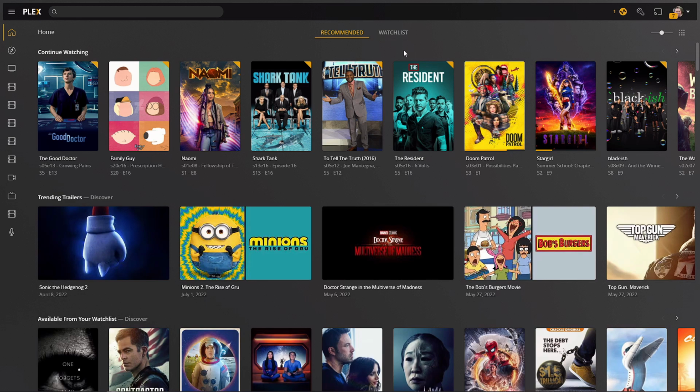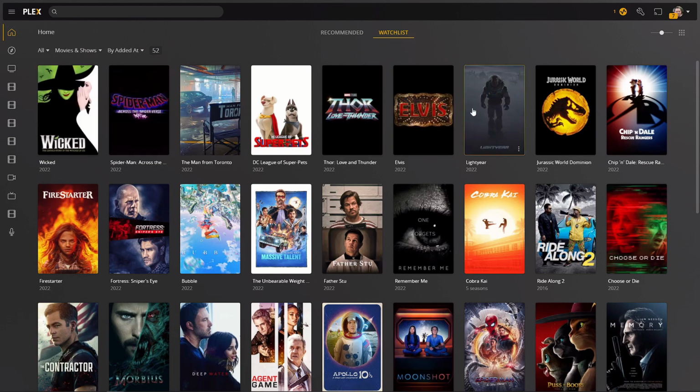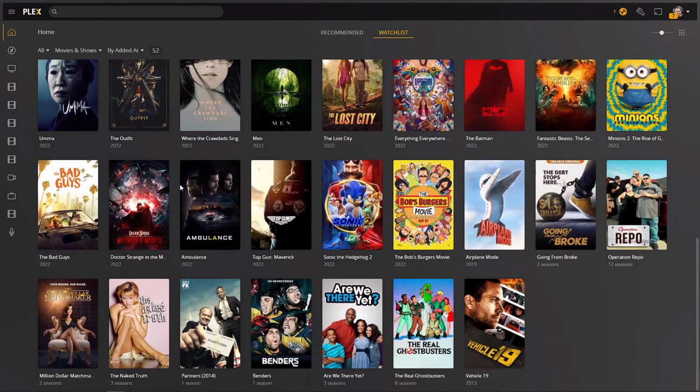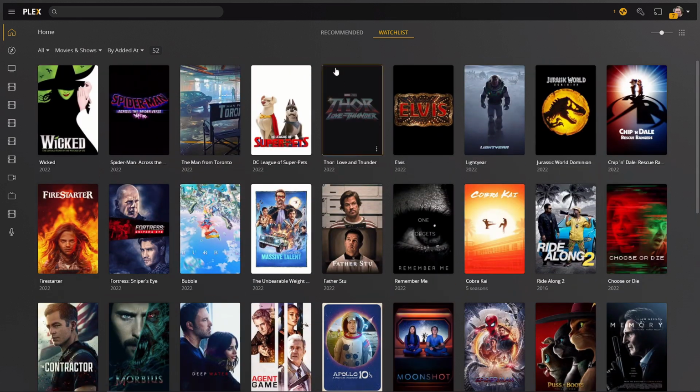I think this watch list is going to be a much better feature, and they're going to continue to improve it. So we do have the watch list, and if we go into it, you'll see I've added a lot of things to the watch list already. Some things might be movies that are coming soon, other things might have already released, but I've started to build up my watch list here of things that I'd like to see.